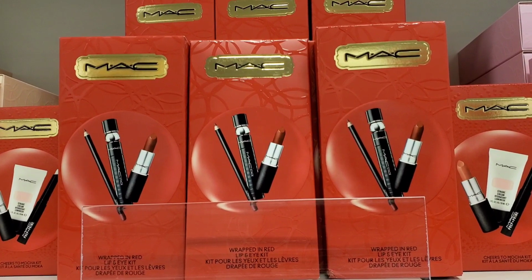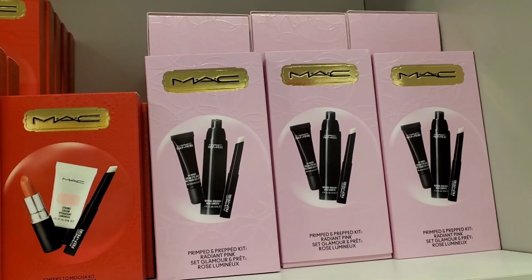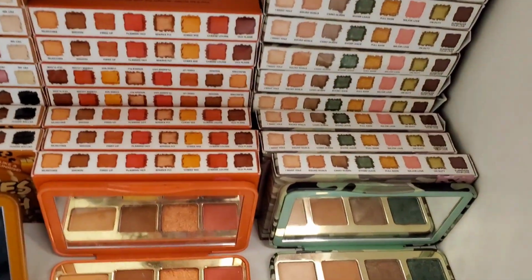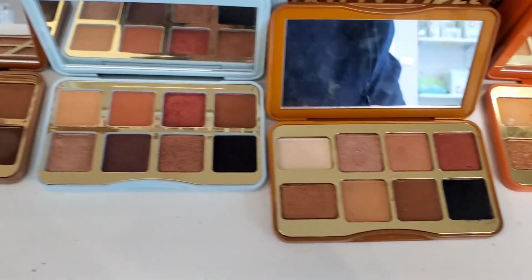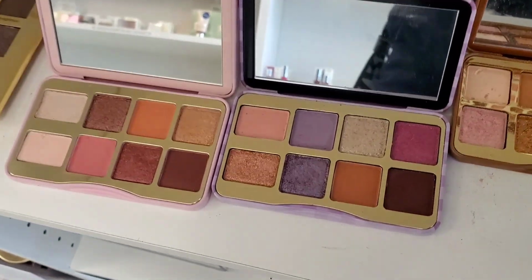Then they also had these sets for 40% off from the MAC Holiday 2022 collection. A couple of different sets from them. Then for Too Faced, they had all of these mini palettes that we have seen a couple of times in the past as well. All of these were 40% off for Too Faced. As you can see, a lot of different options to choose from.